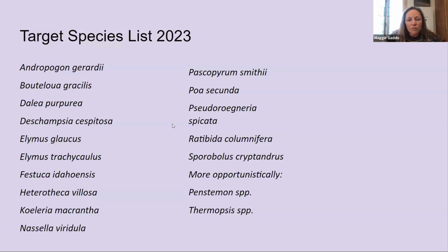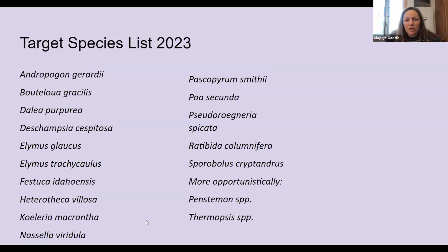But what I want to accomplish with you is show you how to become an expert scouter by being able to be sure about your identification using a naturalist and dichotomous key as a tool. So let me go forward here.